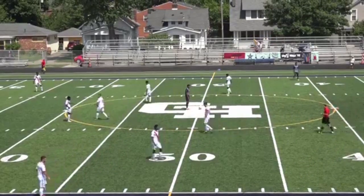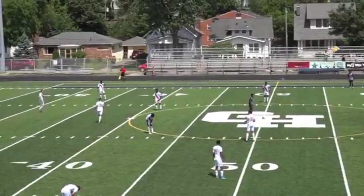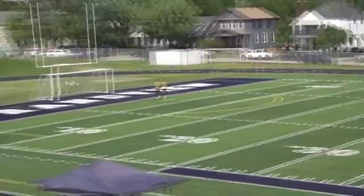The good thing about the goals is that, like I say, we're treating this like another practice. Right, and they need this. I think FC Columbus needs to get an opportunity to be able to.